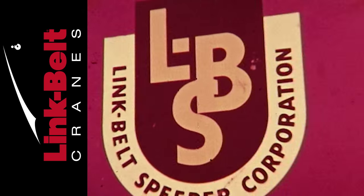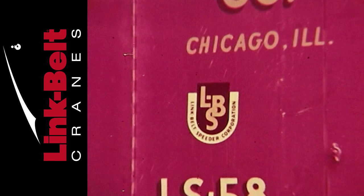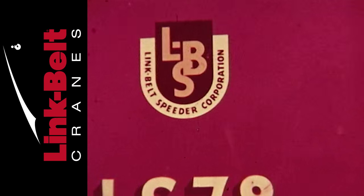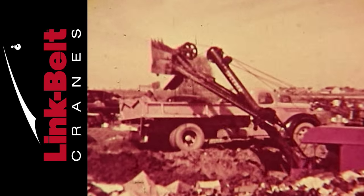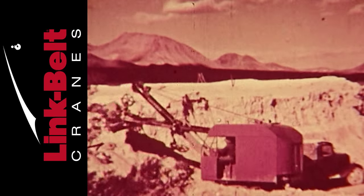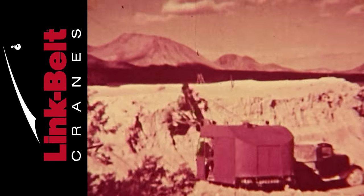Most everyone knows that Link Belt Speeder Corporation is a long-established shovel crane manufacturer, but its heritage in this business comes from two sources, which combined offer an exceptionally helpful understanding of shovel cranes. The word speeder comes from the name which appeared on this sturdy old-timer produced by the Speeder Machinery Corporation. That ancestor built its first excavator approximately 40 years ago. It became a subsidiary and a major part of Link Belt Company in 1939.